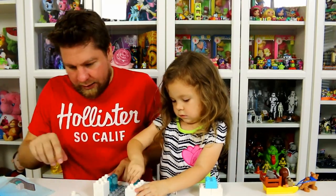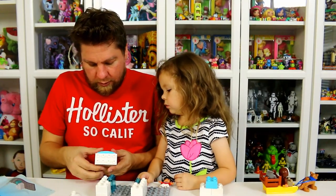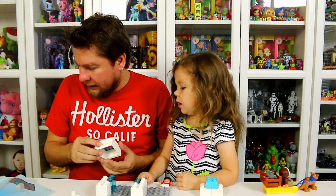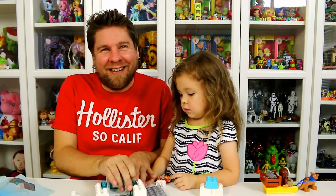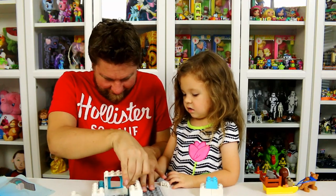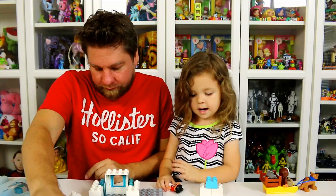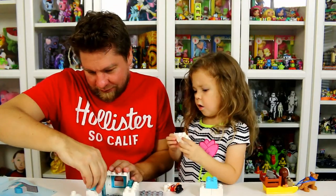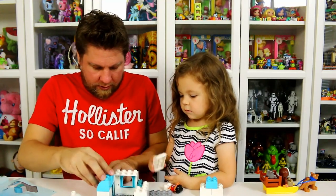So I guess that's like ice. Here's our little window. Well, I think it's a door. Oh, yeah. I think we're building a little igloo. So it's going to be like a little snow house for them. That goes right over top of the door.